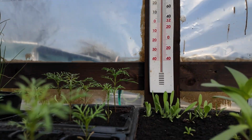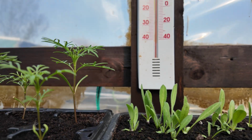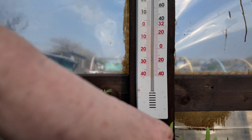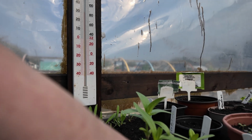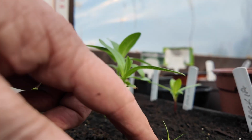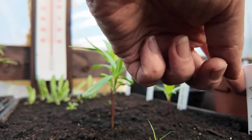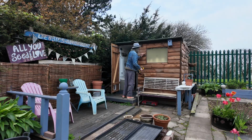These flowers need pricking out. Don't know if you can see them. There's not many of them. One's germinated there. Zinnias, I've got 3. And I think that's actually a bit of grass. I don't think that's one of them. Rudbeckia, I don't think that is.